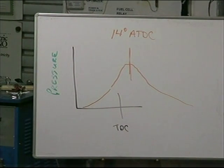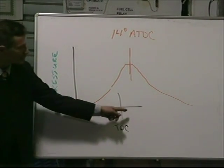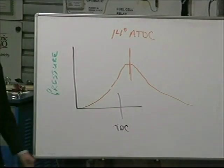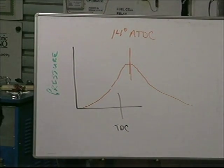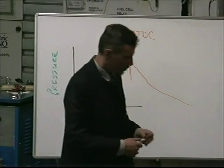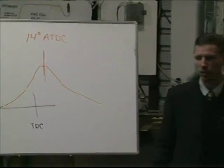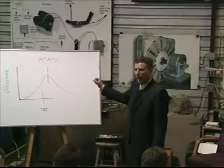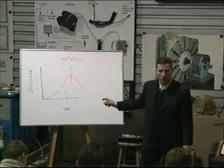This is a preferred pressure wave. This is the compression stroke here. This is the power stroke here. This is top dead center. This is 14 degrees after top dead center. 14 degrees is not precise, right on the money for every engine ever made, but it is the number that most engineers will grasp onto as the best place to have peak cylinder pressure.